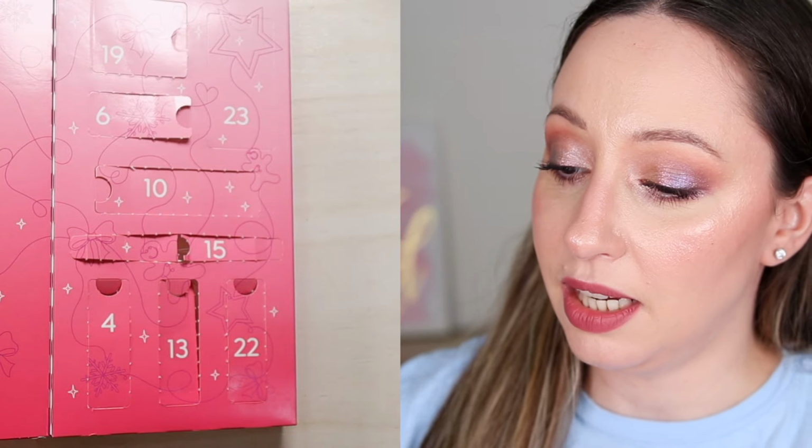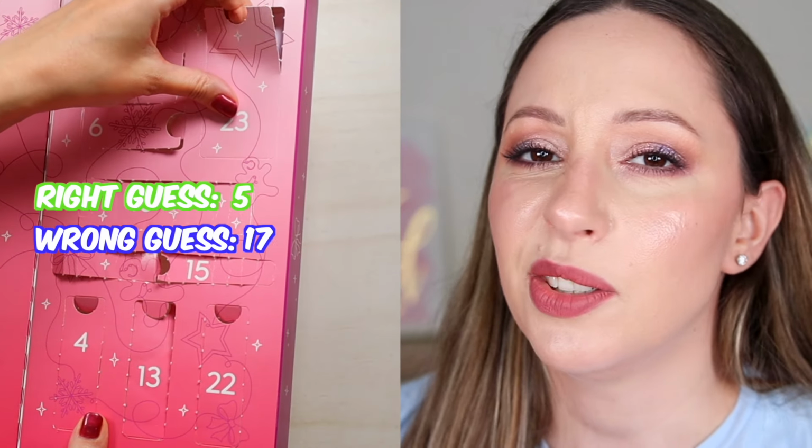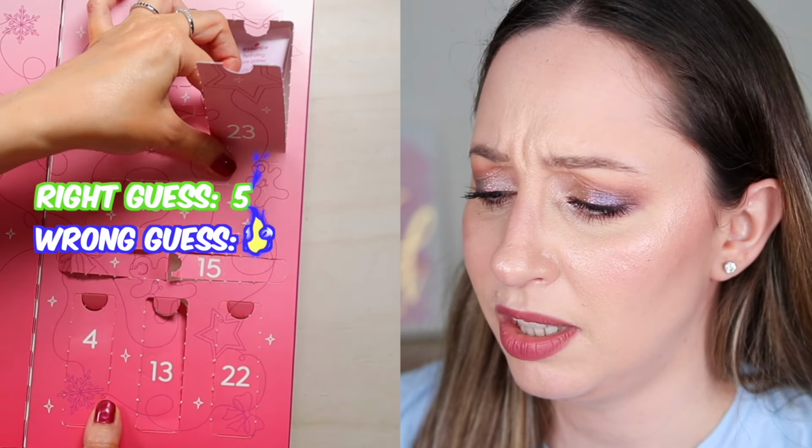Door 23 is on the same layer. Can we say layer? I'm not sure. I think this is gonna be a mirror. Basically, I have no clue. And it is not a mirror. Wah, wah, wah. And this is a hydrating face primer for an even complexion. The packaging is super adorable. It smells so much like perfume. The scent is not so noticeable now.